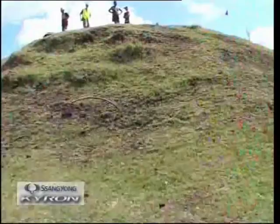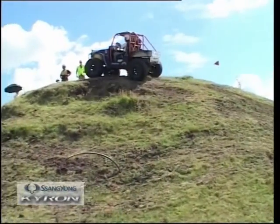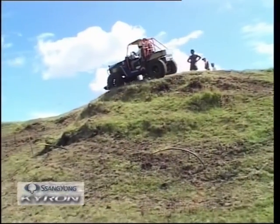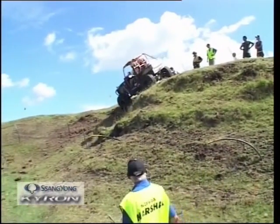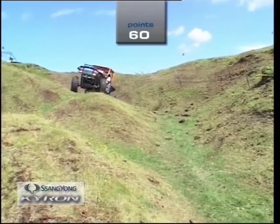Let's see what the ladies can do with this as Angeline Mead takes to the hill. She's taking the high side. She's another lady from the Windy City Club. That's down in Wellington, of course. And she nails across the top, but she's taken out 3 pegs. That's 60 points.